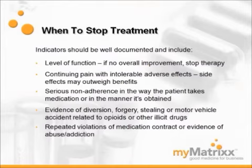Non-adherence in the way the patient takes the medication or in the manner that it's obtained. And we say here serious non-adherence. You know, all patients are going to have some lapses, situations that occur, but we're talking about the patient who is very obviously trying to obtain prescriptions from multiple sources, obtaining refills that are significantly too early on an ongoing basis, the presence of illicit drugs in their system during the urine drug screening. Any of these things are an immediate sign to discontinue treatment.